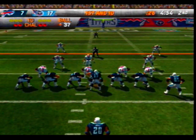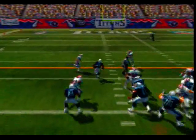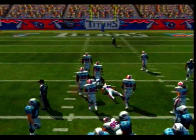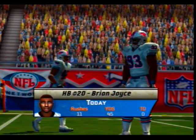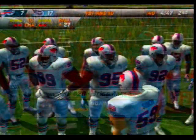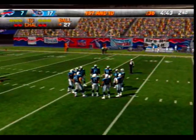Buffalo lines up in a 4-3. Here we go. Hand off to the tailback. Number 48 is there for the tackle. And he was able to create a lot of space on that run, John. Well, it started with some good blocking. And when he got through there, he turned upfield, and they weren't in position to tackle him.